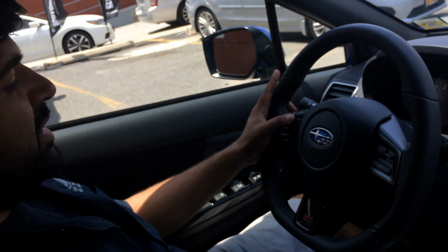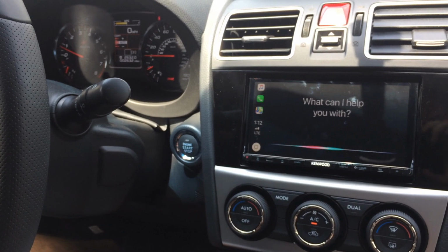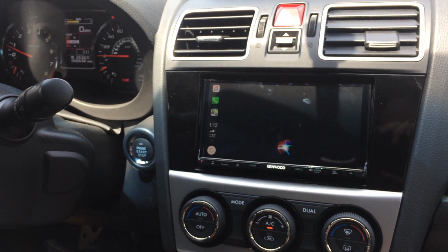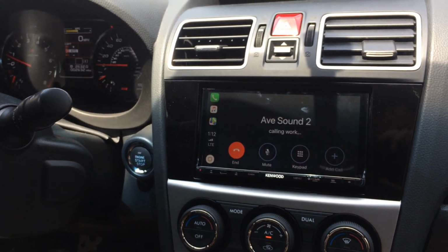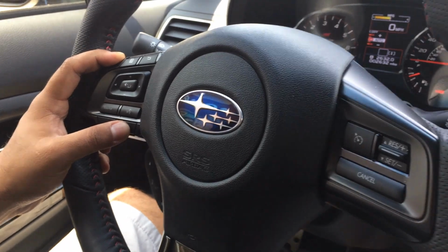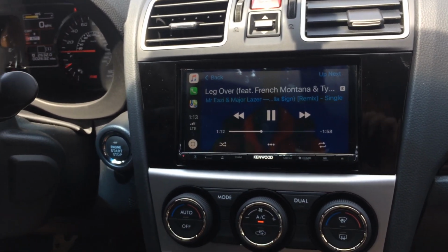I went ahead and kept the factory steering wheel controls working. So I have my volume, my stations. I even have my phone calls for voice dialing. Call Avenue Sound. Calling Avenue Sound. So now it's calling. I have my end and my answer on my steering wheel controls functioning too, so it's about to ring. I got my sound and the call, no problem, right through the steering wheel.